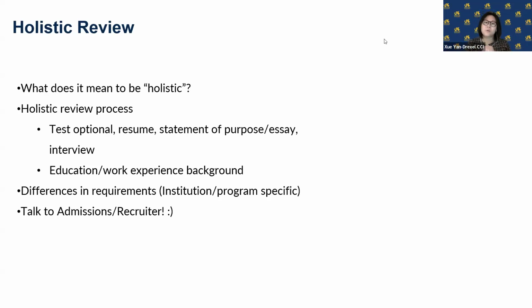So really what we're trying to do as an admission officer is to read through every part of the application and really just to try to get to know you as a person. Who really are you? What makes you you, right? What is the unique part about you that helps you to stand out?